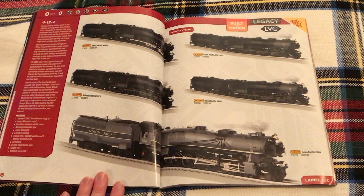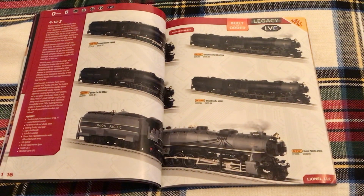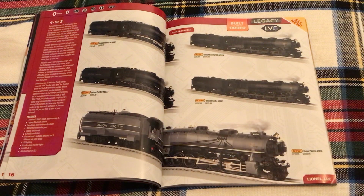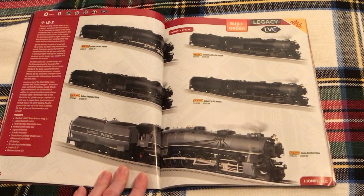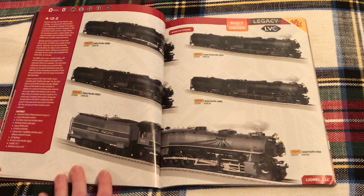Which I have all those, and I don't really have any Union Pacific engines currently. I would like to get one of the Verandas that are coming out soon. And I'm debating on either a Great Northern or a Union Pacific version of those. So I may very well go for a Union Pacific when those come out in December, I think they're supposed to ship. But getting one of these would be a nice addition to that.